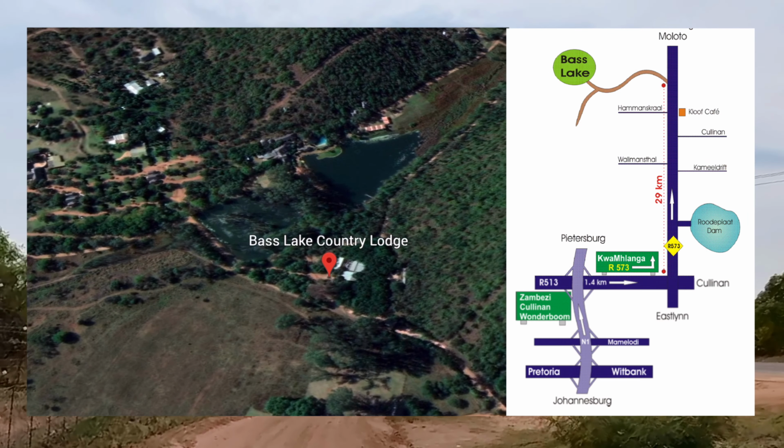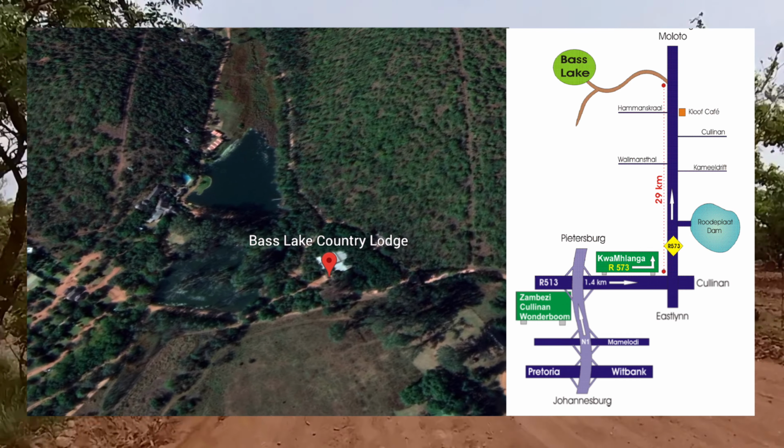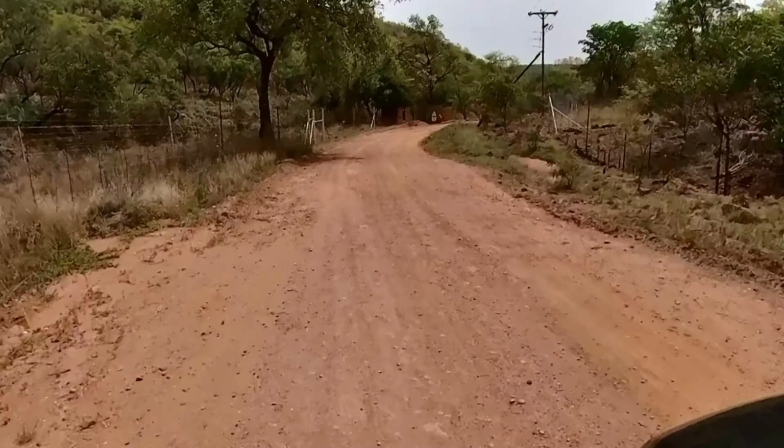Bass Lake is situated in the northeast corner of Gauteng, only 30 kilometers away from Pretoria. There is a short gravel road to get there, but the road is in good condition.